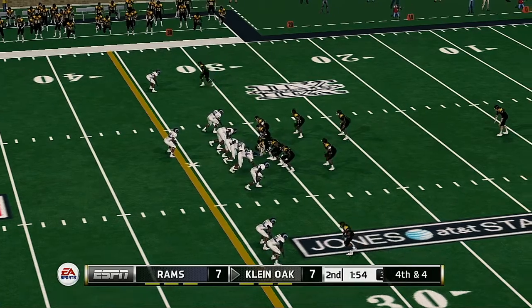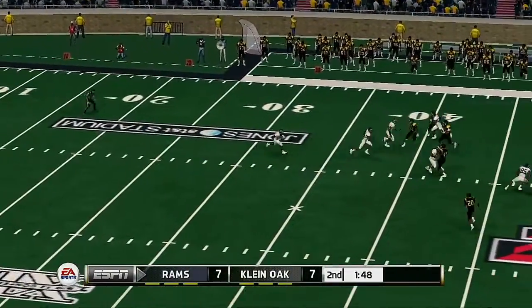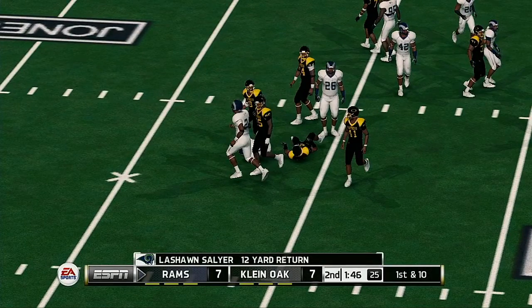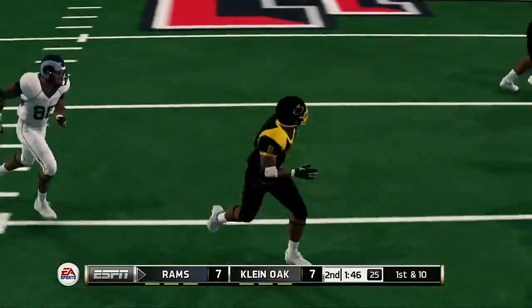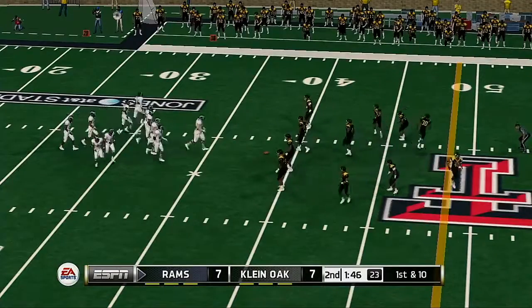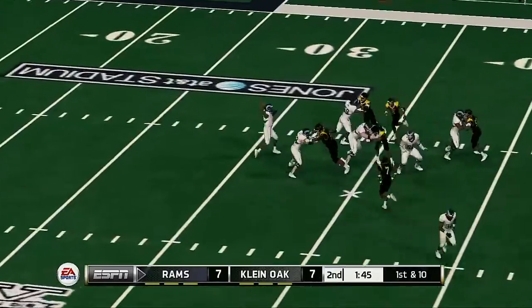Salyer will be the return man. Salyer fields it at the 27, and down he goes to the 38-yard line. I give the defense credit, but right now I think it's more a case of sloppy offense. Yeah, you've got to recognize that both defenses have come into this game with the right mindset. They're very well prepared. But I'm with you. It's one thing to have great defense. It's another thing when those defenses are going up against offenses that just are not clicking right now and hitting on all cylinders.